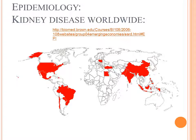Worldwide, we do have some hot spots of kidney disease. It'd be interesting, again, to overlay this with hypertension, diabetes, and other things that we're going to talk about in a second to see if they come together. In general, the highest rates are United States, Mexico, South America, especially Brazil, and then China, India, and Southeast Asia.